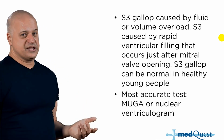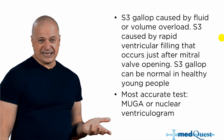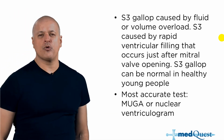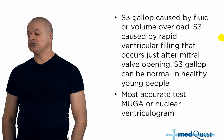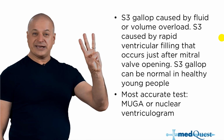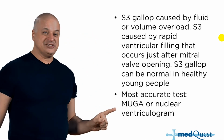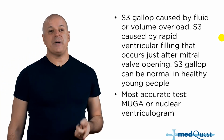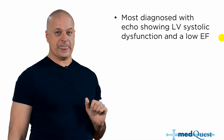The next one will be the diagnostic test one, and there'll be a most likely diagnosis one and pharmacology, because these are the 4 basic questions in our tests. What's the most likely diagnosis? What is the best initial test, the most accurate test? Which physical finding is most likely to be found in this patient? And what's the therapy? This test, the MUGA or nuclear ventriculogram, is the most accurate method of assessing ejection fraction.